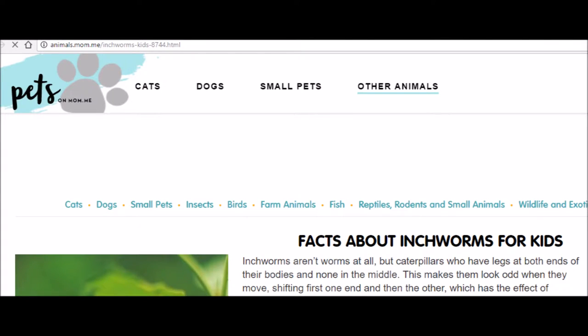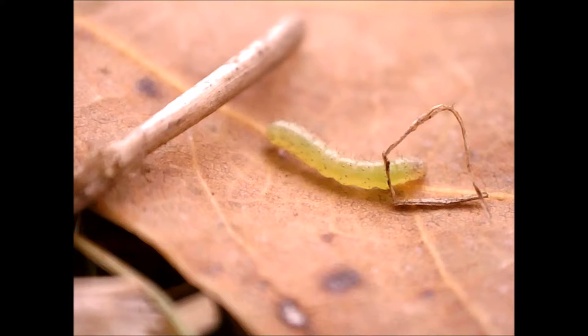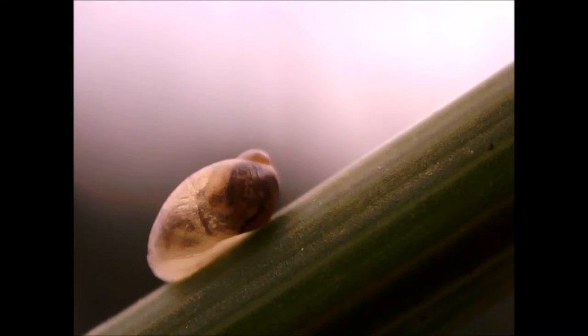This page adds, quote, "Not all inchworms eat the same foods. Mostly they eat leaves and fruit." End quote. Here's a snail on a rock in the pond. And here are more snails on the shore.